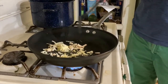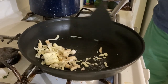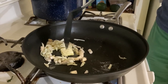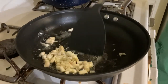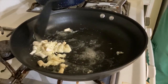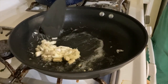So this will take a few minutes. Let the pan heat up a little bit. Okay, frying those little cattail potatoes up. And we're going to cook them until they get a little bit golden brown. So far I've been cooking for about 2 minutes, so we'll probably give it 3 more minutes.